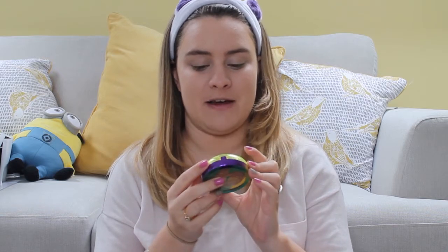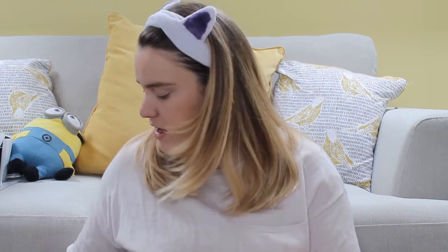So yeah, we have the Physicians Formula Butter Bronzer. I'm very excited. I've got it in the shade Sun Kissed. And what it basically says about this bronzer, it's a skin pampering bronzer. So ultra rich bronzer instantly melts into the skin. That's all it says. It comes with a sponge applicator, so glide over face and neck for a natural looking tan glow.